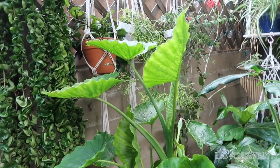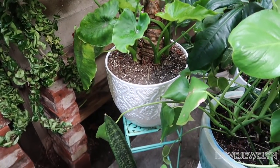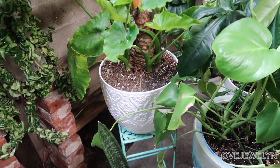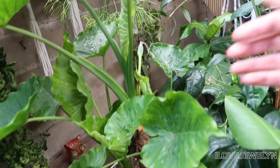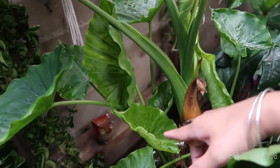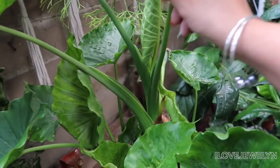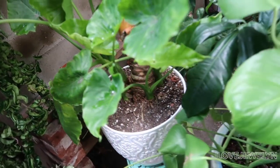My alocasia is doing really good. I need to find a bigger planter for this baby because the root ball is pretty much just as big as this planter. But hey, besides that, it's loving life here. Lots of new growth. So new leaf, new leaf, new leaf, new leaf, a bloom, it's doing good. But when I go planter shopping, I'm going to have to get a bigger planter for it.